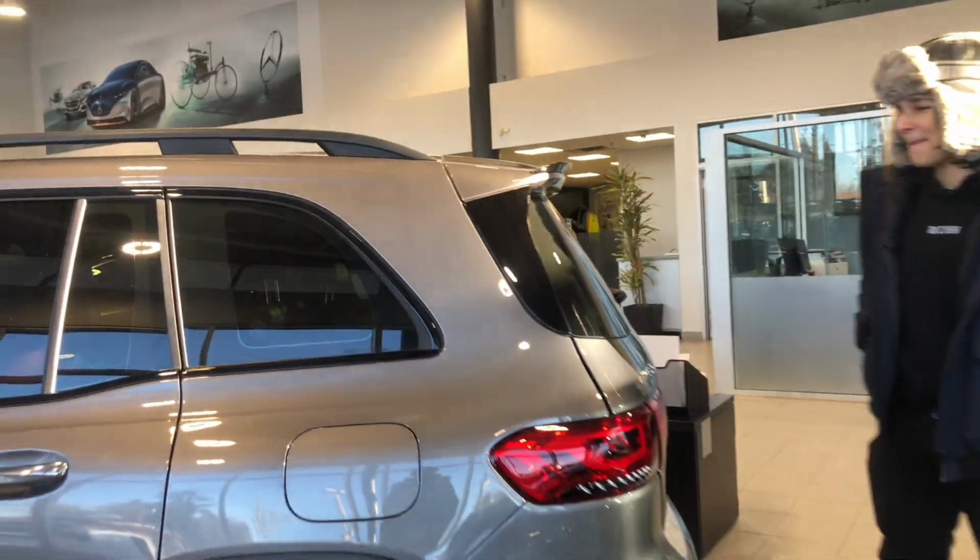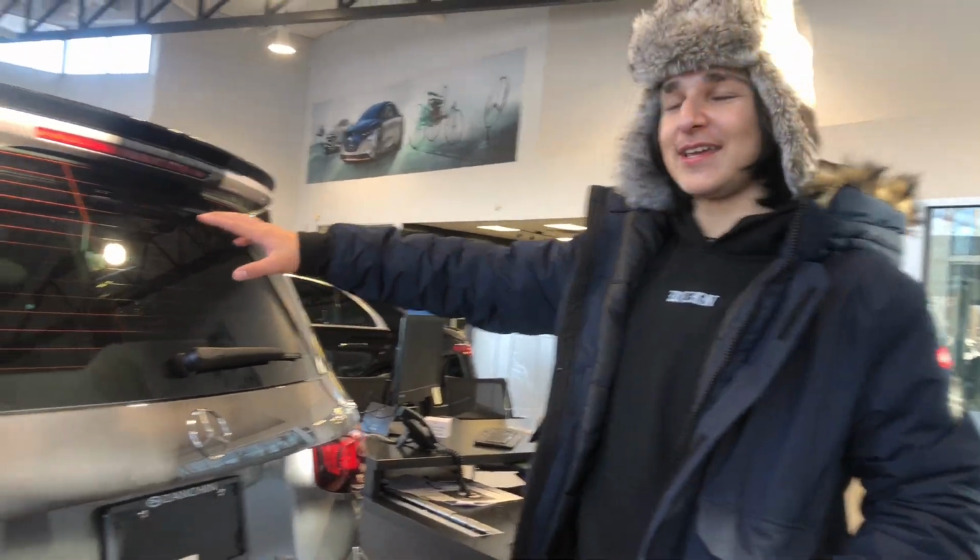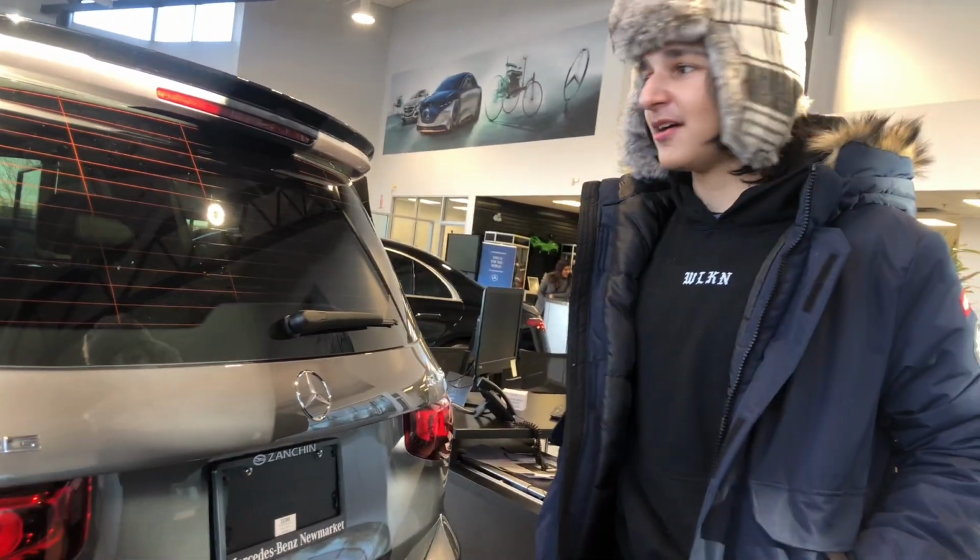What do you think this is meant for? The orange things? What do you think it's called? I actually don't know, bro. You don't know? Nah. It's for heating up the window when it's cold. Actually? Yeah. Bro, actually?